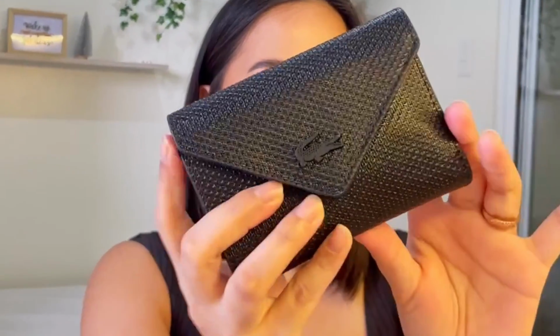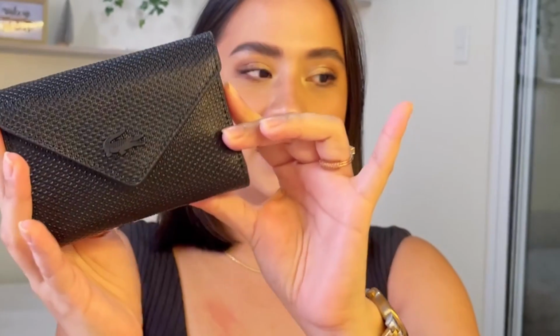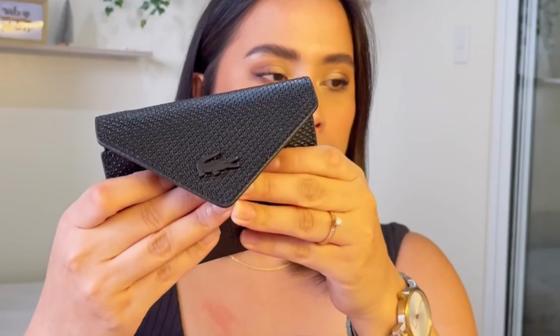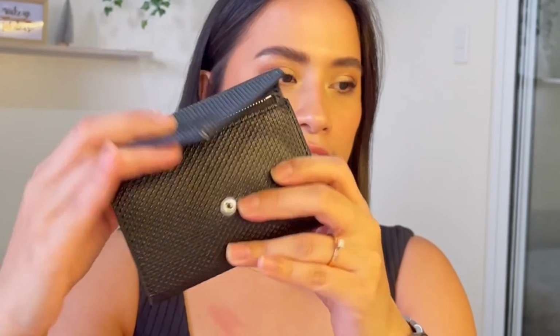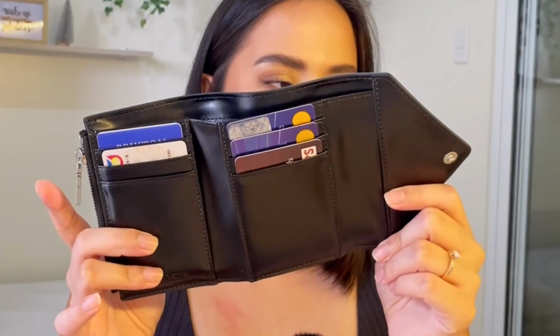Because to be honest, hindi ako sobrang maingat sa wallet ko, it just serves its function. Hindi ako sobrang like, okay, kailangan lagi ko siyang nililinis, I'll be real. So I want to make sure that the material is something na talagang durable, which is this one I have here. It has been tested over time. Ang difference lang is that it comes in this flap already versus my old wallet na walang ganitong envelope flap.